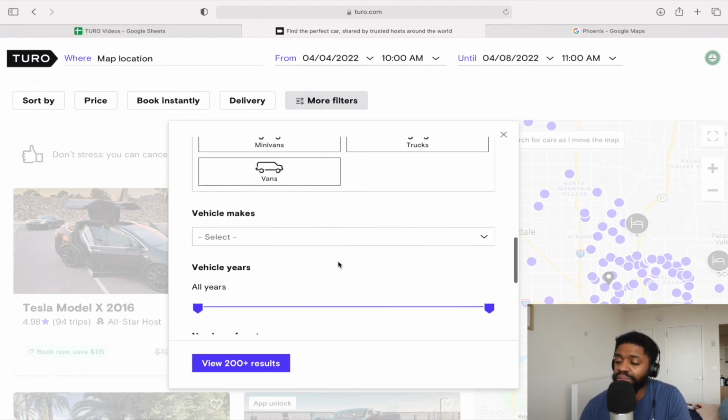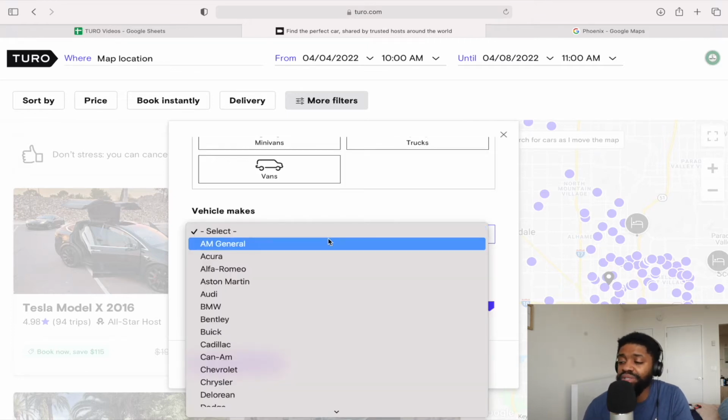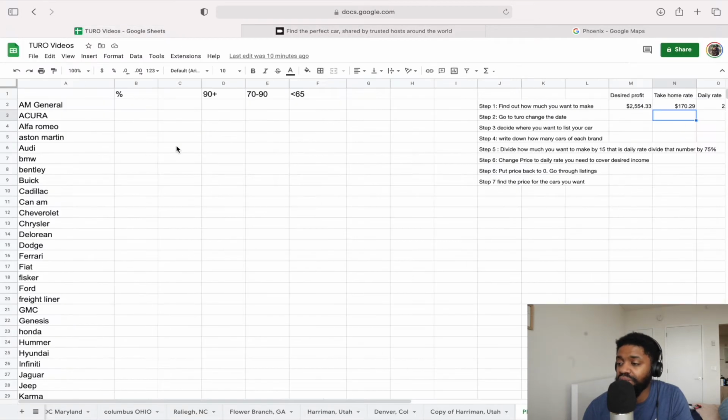So now I'm going to go down to where it says vehicle makes, and I'm going to write down each. I already have the names written down here, not the numbers. So I'm going to go down this list and write down how many there are of each car. I'm going to do 2 real quick so you can see. I'll do the first 3.